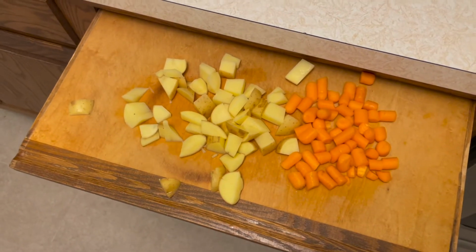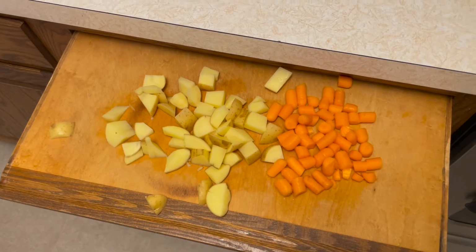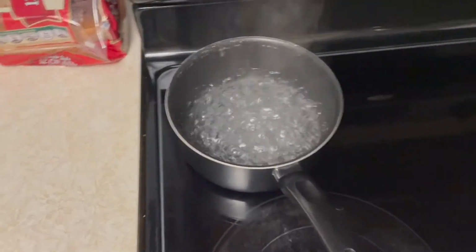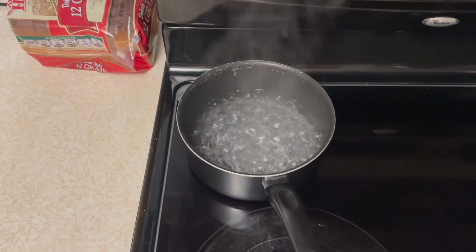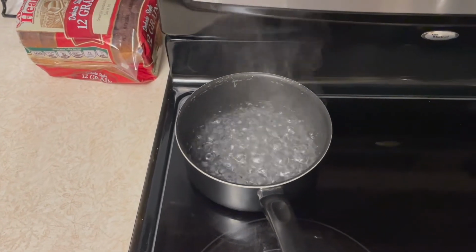So I just have some potatoes chopped up and carrots, and then I have boiling water as well, so I'll just put the carrots and potatoes in there and let that boil for about 15 minutes. While the potatoes and carrots are cooking, I'm also going to cook the pasta. And this is nice. You can just use whatever you like. Obviously, using elbow noodles would be the best classic mac and cheese to do, but I really wanted to up the protein. Especially if you're on a vegan diet, it's so important to get enough protein.